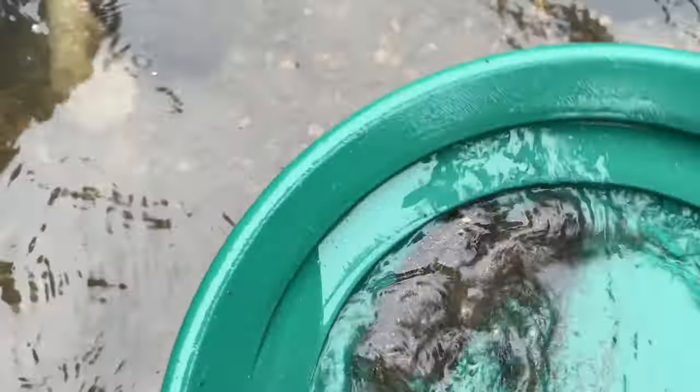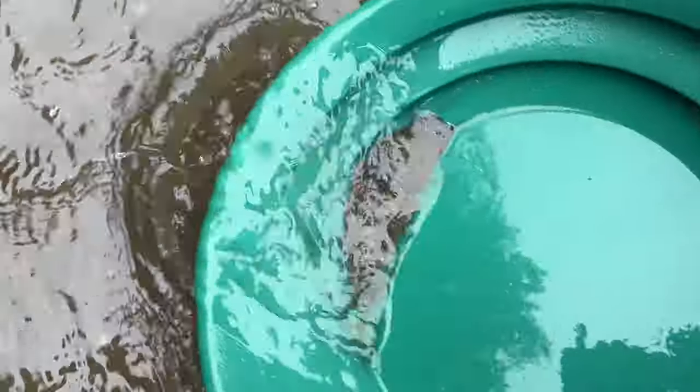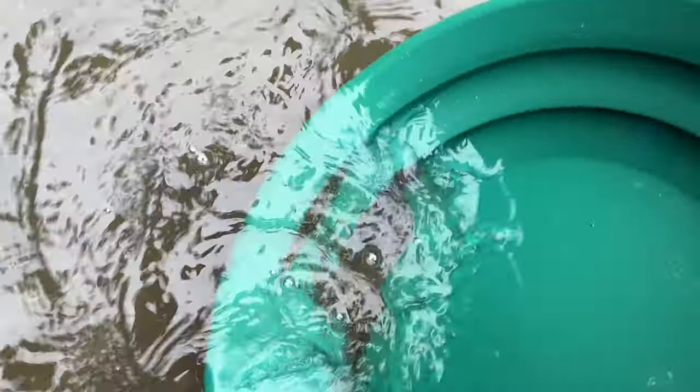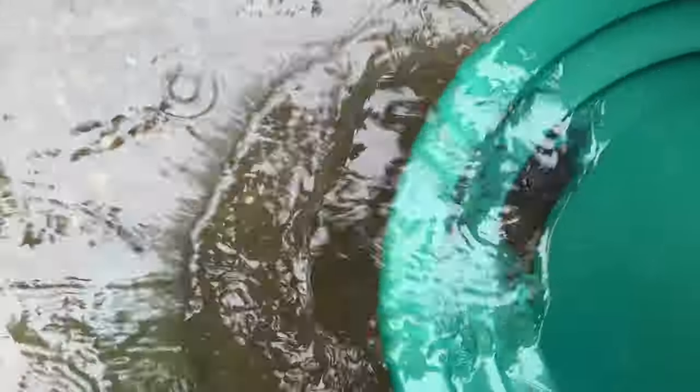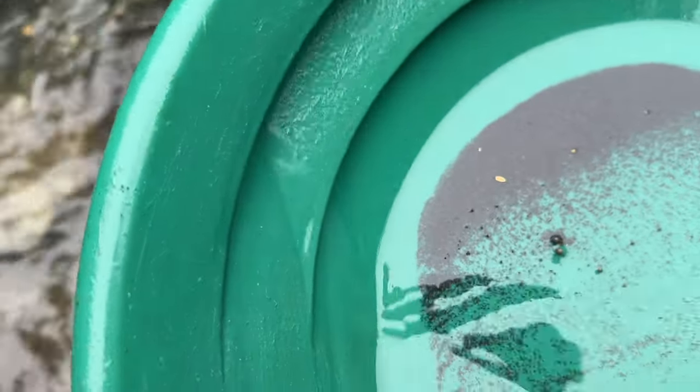One, there was definitely a flash of something in here that kind of got me excited, so okay, I already see it. Let's get that big rock out of there. Turn this down a bit better in hopes I don't lose it back into the river. There we are, a not bad little piece.